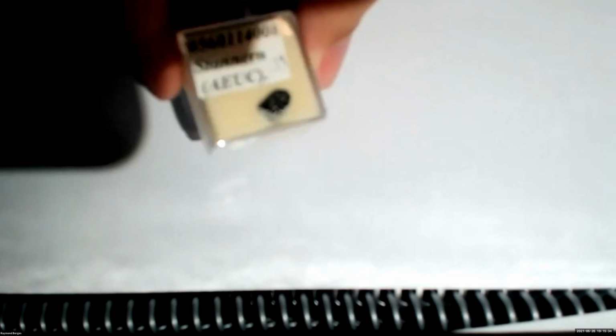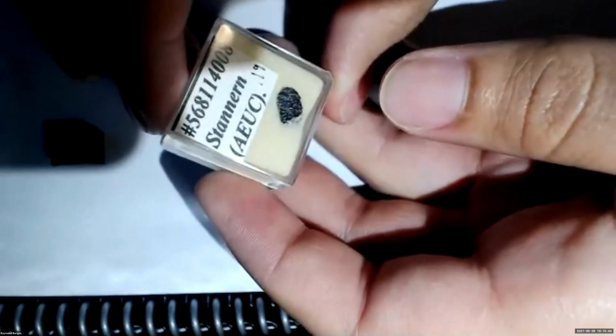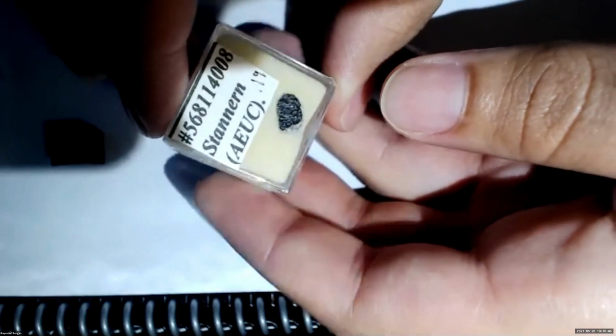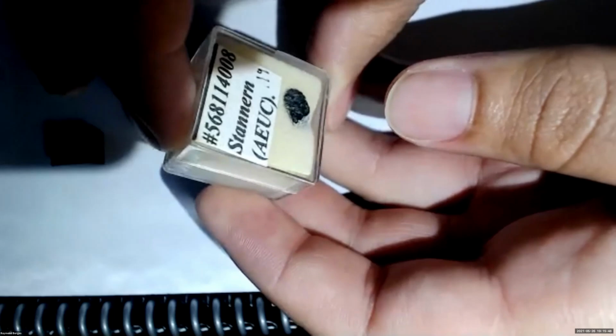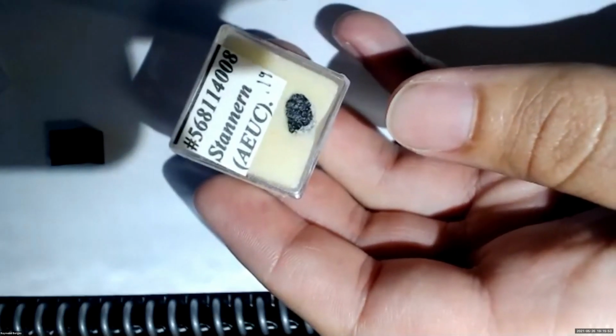And the other one I have is Stannern. I'm not sure if this one's even smaller. Oh, there we go. Ooh. 0.19, almost 0.2 grams. This one that's a Eucrite, isn't it? It's a Eucrite. There we go. Yeah. Oh my gosh. So Stannern is a Eucrite from 1808.